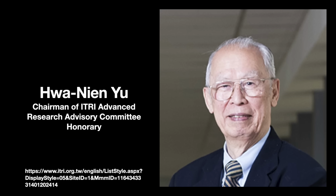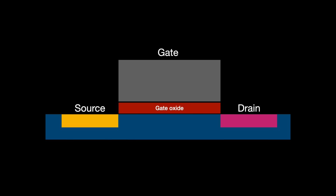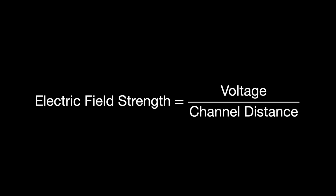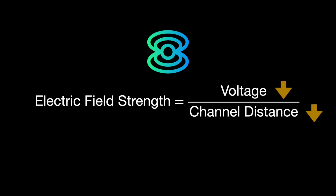A MOSFET works by creating an electric field to compel charge carriers to cross from the source to the drain, or, as they call it, the channel. That electric field strength can be derived by dividing the voltage by the channel distance. Scale down the voltage and the channel distance by the same amount, and the electric field's strength remains constant. Thusly, this new field can drive just as many charge carriers across the channel.